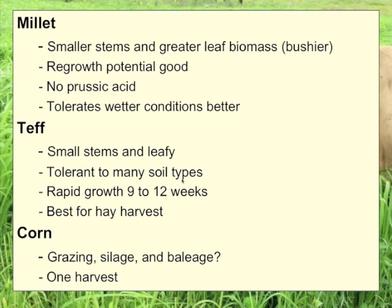A new summer annual that folks have been experimenting with is called teff. It's a grass out of Africa. It has very fine stems, and it's very leafy. It's pretty tolerant to many soil types. It's very, very drought tolerant. And it does have rapid growth like many of the summer annuals.